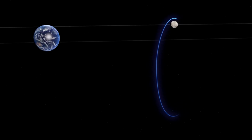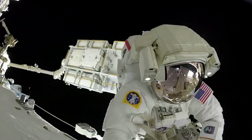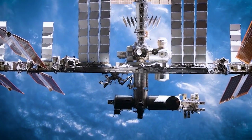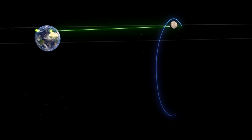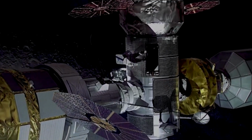NRHO will also allow scientists to take advantage of the deep space environment for a new era of radiation experiments that will inspire a greater understanding of potential impacts of space weather on people and instruments. NRHO will also give Gateway a continuous line of sight or view of Earth, translating to uninterrupted communication between Earth and the Moon.